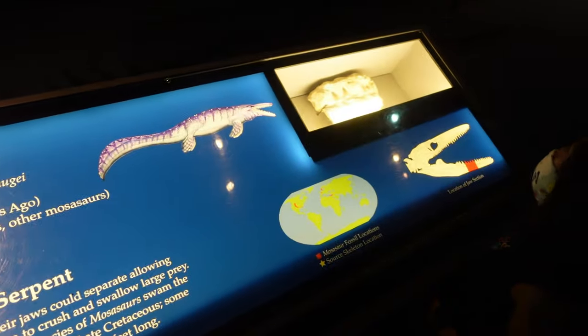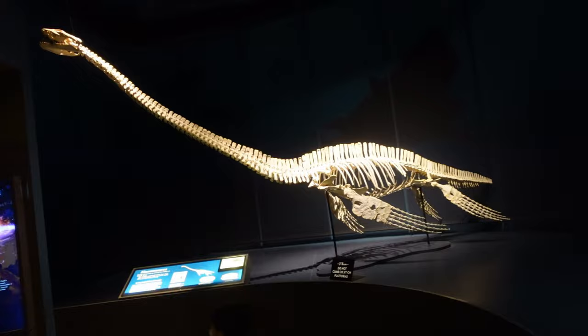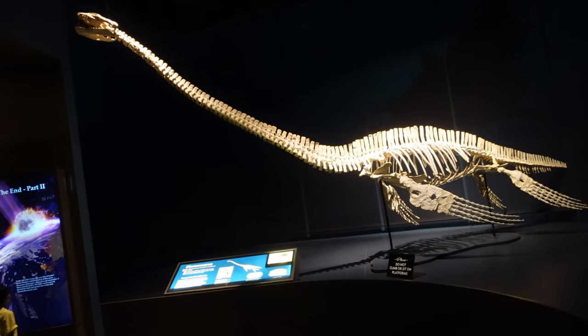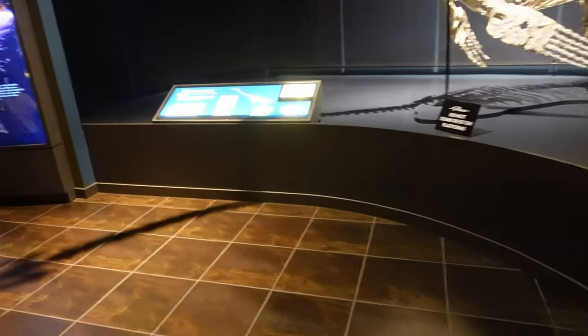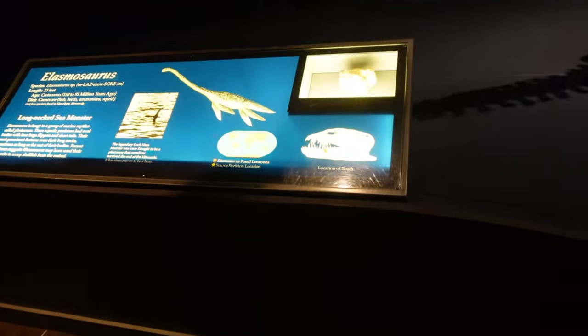Dinosaur. I thought they were bigger. It looks pretty big. Come on. Elasmosaur. Is that it? Oh yeah, that's it? Maybe that's the baby size. That's a Hollywood version, that's why. Elasmosaurus. Look at this one. It's a Loch Ness Monster.